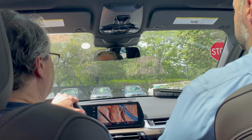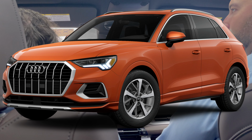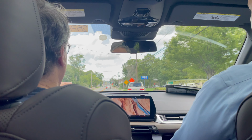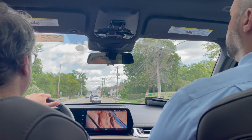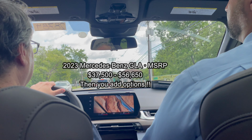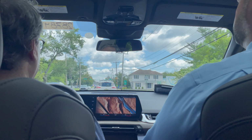What are the competitors for this? The Mercedes GLA, maybe an Audi Q3, and I think Volvo makes a small one, the XC40. Those probably would be the main three competitors for this vehicle. There are other cars that compete in this segment, but the Mercedes is going to be more expensive. It's not going to include maintenance, or telematics services and app subscriptions.